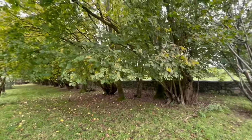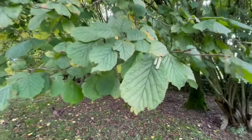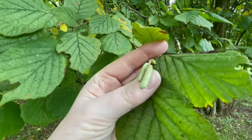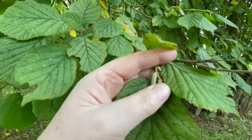Okay. The hazels still have their leaves on them. And they're already starting to... These are their... That's their form of fertility. How they reproduce.